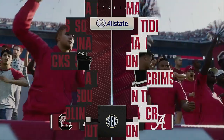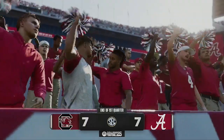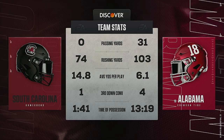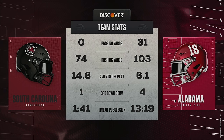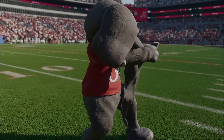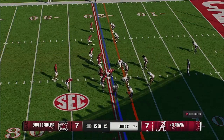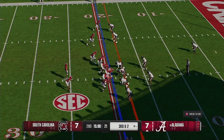We played one, and we are right back where we started, all tied up after the first period as we take a look at the stats. We've got a good one going here and looking forward to keeping those vibes going here in the second quarter.